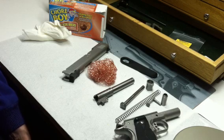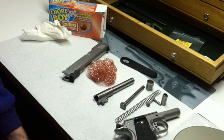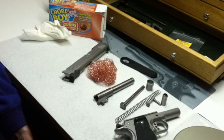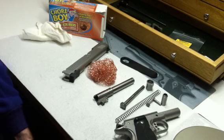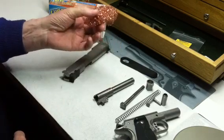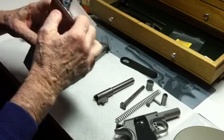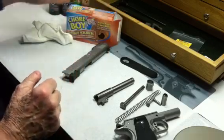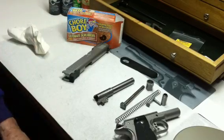And he didn't specifically recommend, or even mention Chore-Boy, but he did mention using copper pot scrubbers, and he explained exactly what to do. You leave it dry, you don't do it wet, and it absolutely worked perfect. So I just thought I'd make this little short video and explain to you exactly what I wound up using, in case any of you wind up being as ignorant as me. You're probably not, but I just wanted to make you aware.